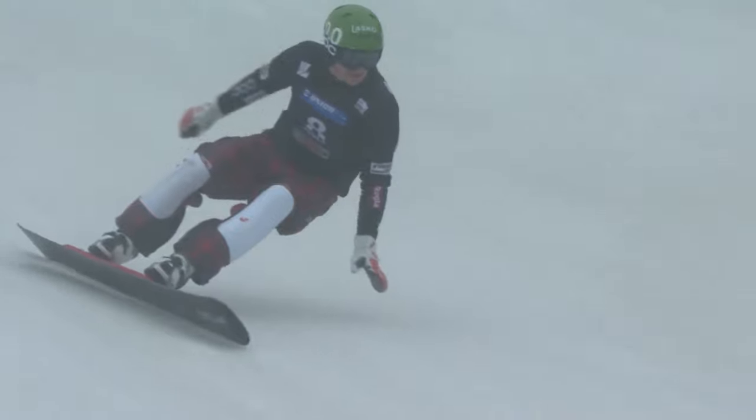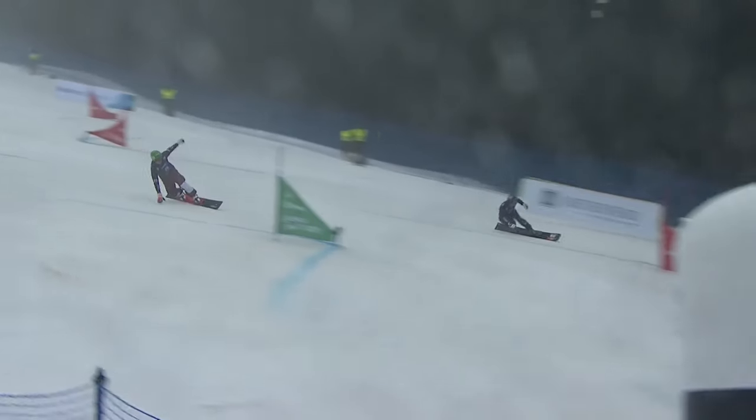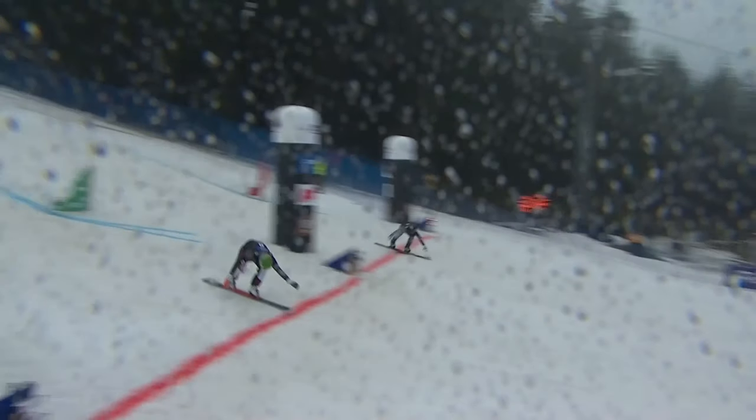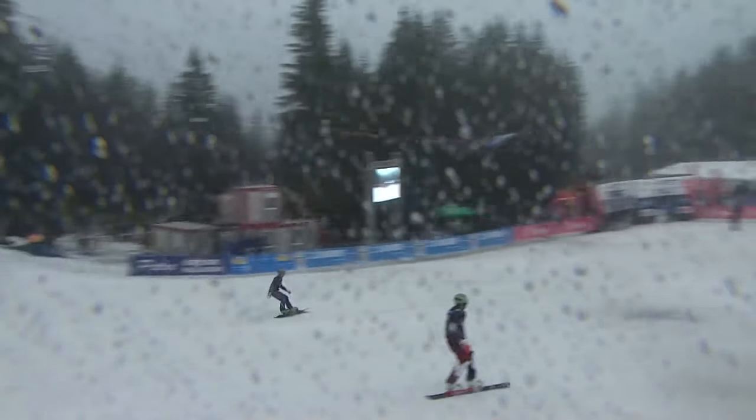Great pictures of Rock Margoc just shifting that mass onto the heel edge. Then they dive for the line. But it's Mathis that takes it.